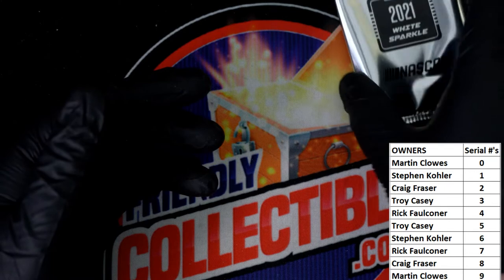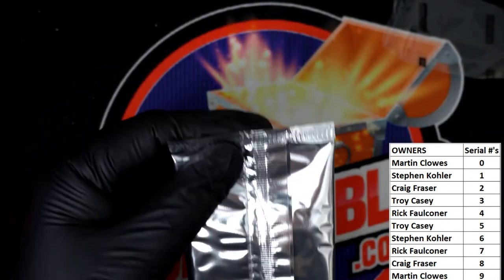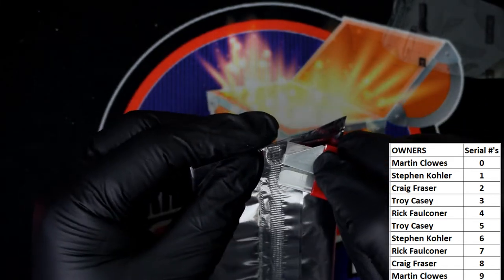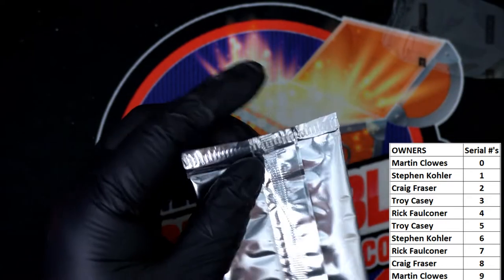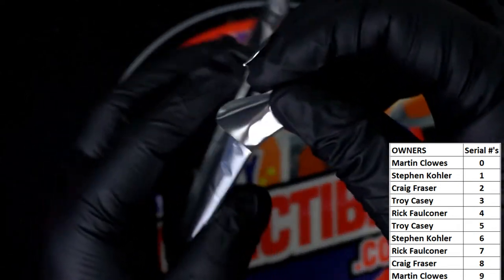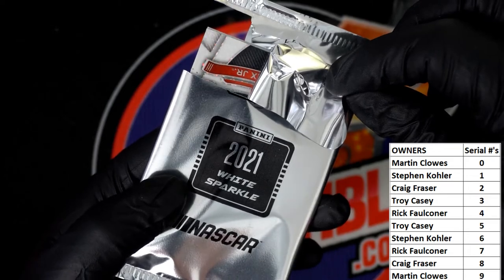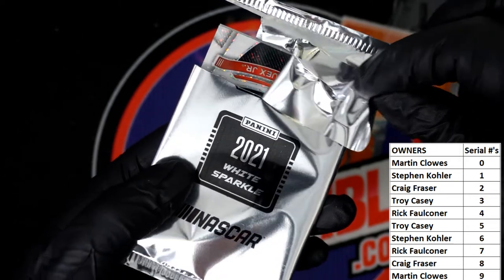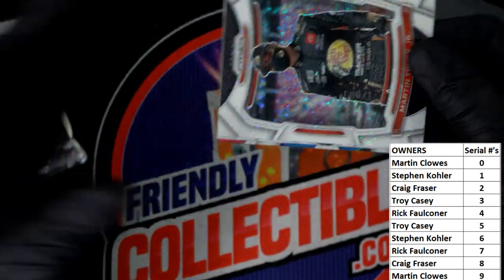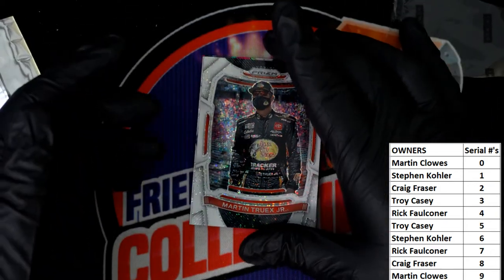We have the white sparkle packs. Let's see what's in this thing. Oh yeah, Haley Deegan, yeah. Memphis is a beautiful place, yeah, man. All right, where do we have everybody? Good luck in this thing. Is it a Truex Jr.? It is a Truex Jr. White Sparkle Prism Truex Jr.